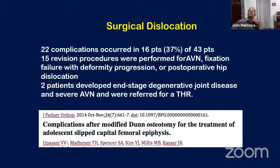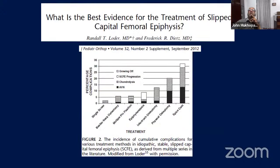Okay. However, as I mentioned, other papers have shown more complications with this method. In this study, they had 15 revision procedures for AVN, fixation failures, etc., or progression of deformities, and 2 developed end-stage degenerative joint arthritis. So, if we look at the various studies, AVN is really most common with spica cast, so that's something that we shouldn't be doing. If you just do a single screw in situ fixation, it's actually the least. And if you do any osteotomies, it's somewhere in between, depending on the technique you use and your skill in doing the procedure.